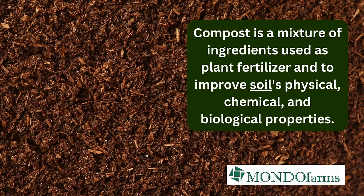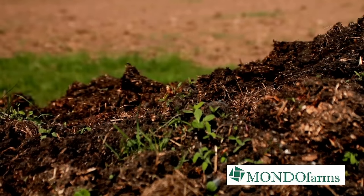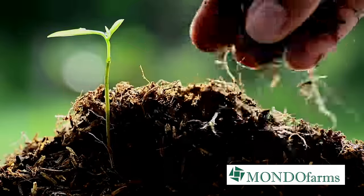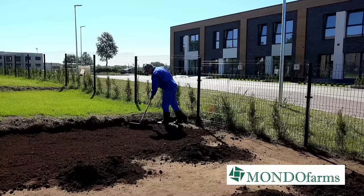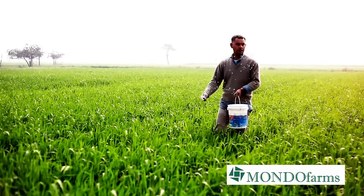Let's start by defining compost and looking at some of the principles around it. According to Wikipedia, which is where we almost always go to look for very simple and easy definitions of things that we need to get a better understanding of, compost is a mixture of ingredients used as a plant fertilizer and to improve soil's physical, chemical, and biological properties. Compost is commonly prepared by decomposing various materials into a mixture that is rich in plant nutrients and beneficial organisms. Compost improves the soil fertility in gardens, landscaping, horticulture, urban agriculture, and organic farming, which helps us to reduce our dependence on commercial chemical fertilizers.